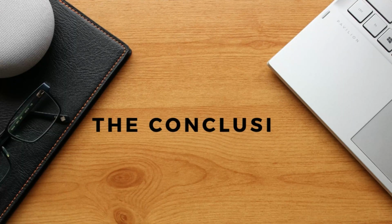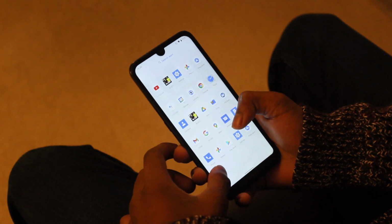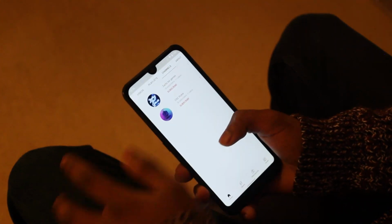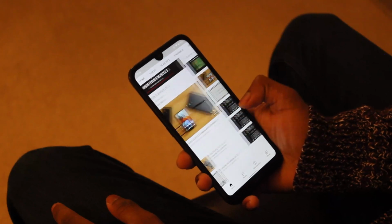The conclusion is that if you don't use your phone to do a lot other than browsing the internet, social media, watching YouTube and taking a quick photo or video, you'll be fine with this phone. So if you are looking for a first phone, this is an amazing option for your money, especially because of the low price point.